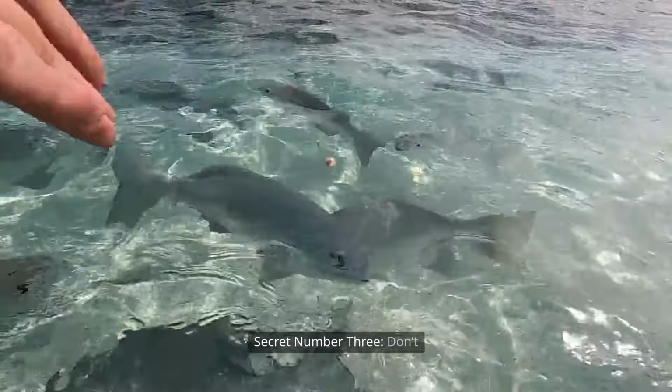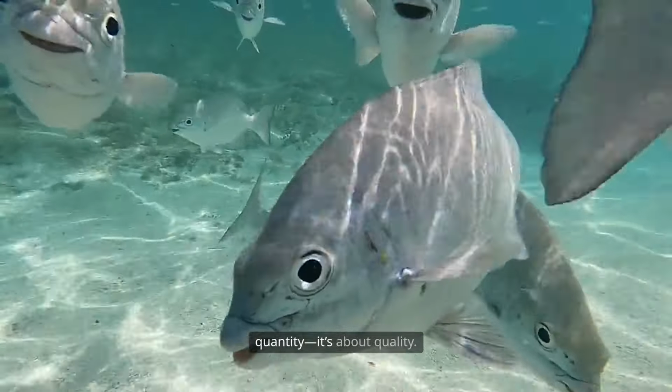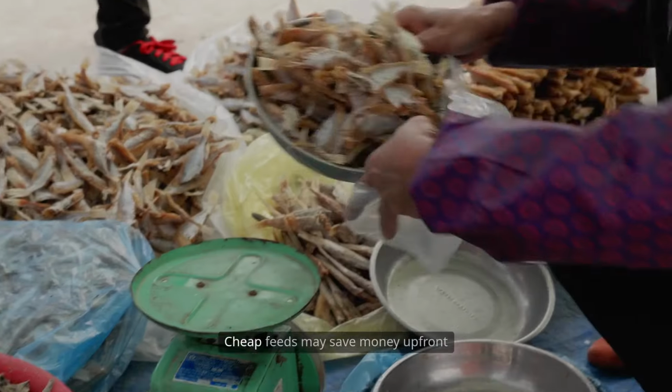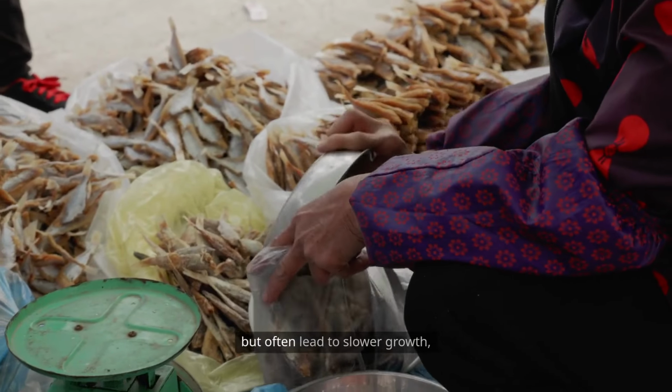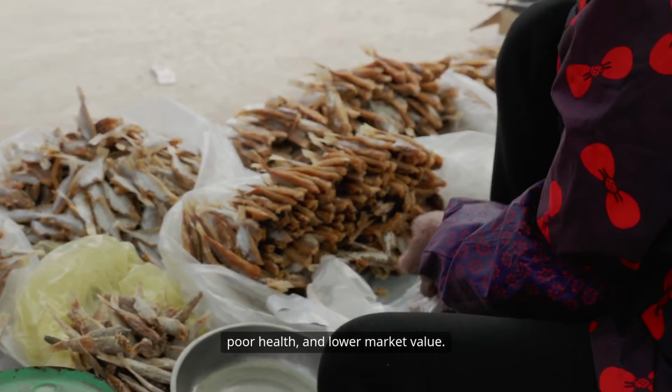Secret number 3. Don't overlook feed quality. Feeding fish isn't just about quantity, it's about quality. Cheap feeds may save money up front, but often lead to slower growth, poor health, and lower market value.